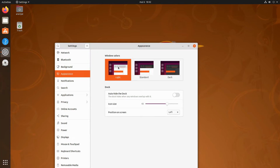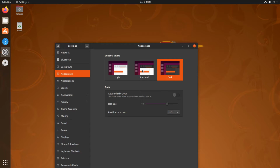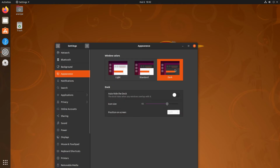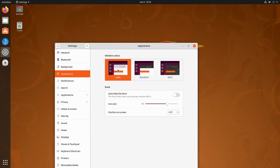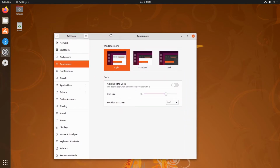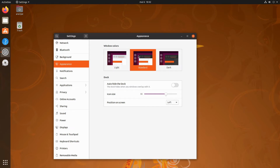So we have light mode, we have the dark mode, standard mode, which is blinding, and the dark mode is pretty cool. Reminds me of 10.04. The light one is fine, although kind of weird. The bar up there is black, this one is white. It doesn't really match. The standard one is a lot more acceptable in that regard. So you can auto hide the dock or not. Any window over, nah, that's pretty cool.